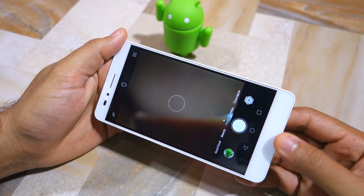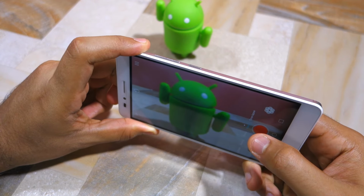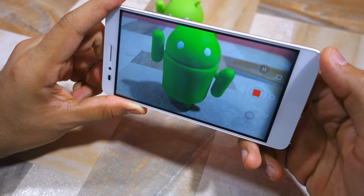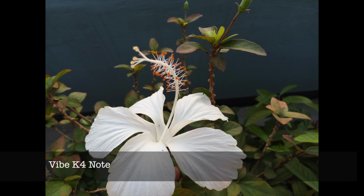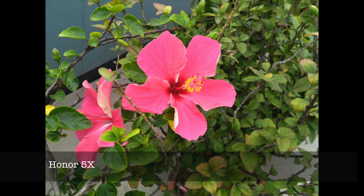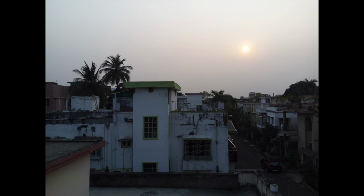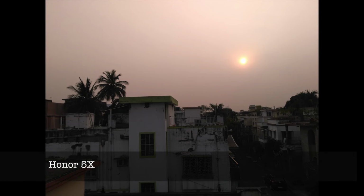When it comes to video recording, the powerful Snapdragon 616 chipset inside the Honor 5X allows it to record videos not only in Full HD resolution but also in slow motion at 720p. Coming to the image quality, photos shot on the Vibe K4 Note tend to be more natural, while the Honor 5X has a tendency to add a bit of a yellowish hue to them. In daylight, both phones do a pretty good job of capturing details, though the slower HDR mode on the Vibe K4 Note can sometimes be frustrating.